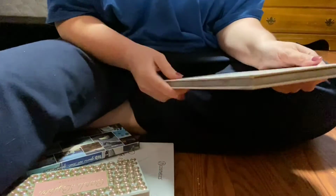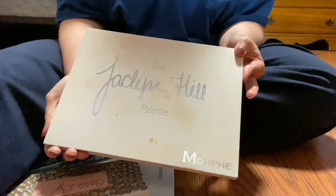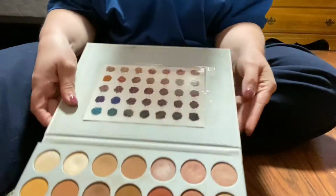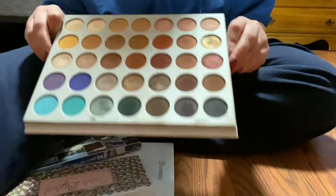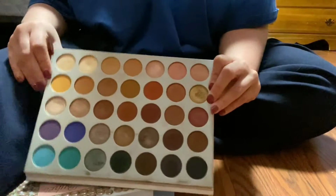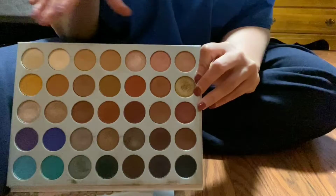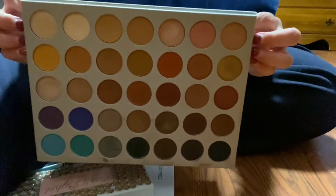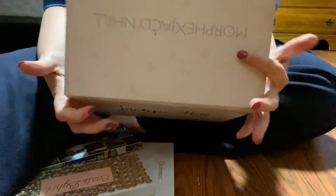This is probably one of my first high-end palettes that I ever bought, this Morphe by Jaclyn Hill palette. I'm sorry, my dog is freaking out right now. And it had the little card that told you what all the colors were. It's just a good palette. I've traveled with this several times because it has every color you could possibly want. It has all neutrals, then it goes to berries, then dark browns. You've got your pops of color, your shimmers. I know it's kind of controversial, but I got it when it first launched. I know they had 2 rounds of this. This was the first set. And I don't know, I really enjoy it.